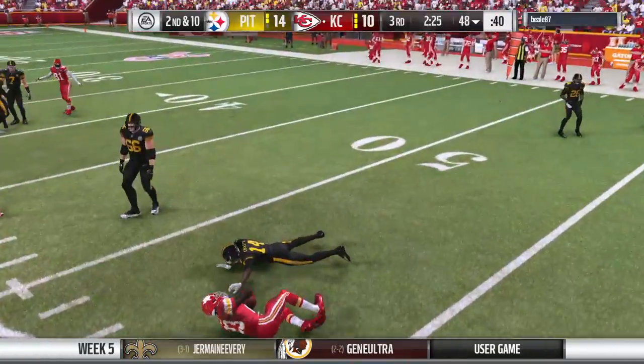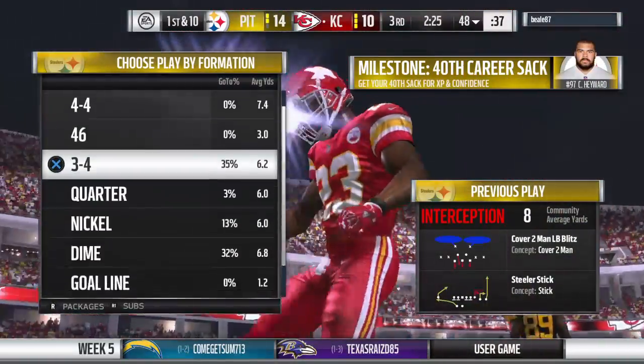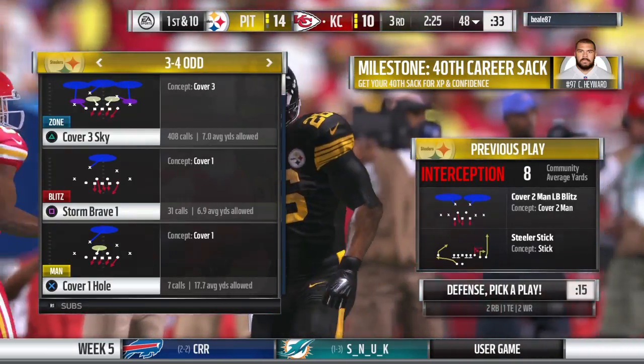He rifles one that's intercepted. A great read, and it's picked off. And his guys are going to take over at their own 48-yard line. And now here comes Kansas City.